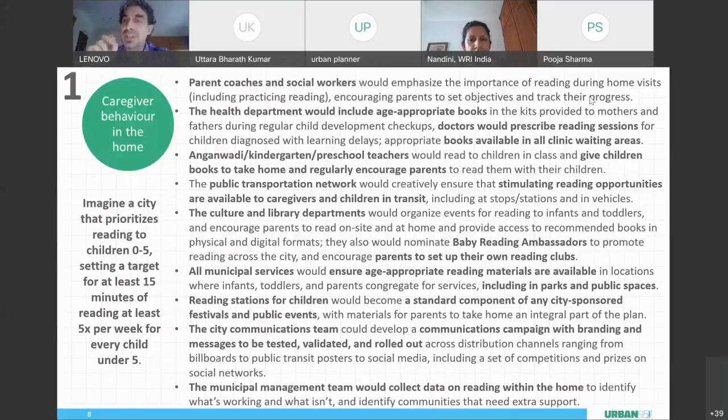So imagine a city that could do all of these things. I believe that if a city could do all of these things, the number of parents reading to their babies would go up. In fact, I would even say if a city could do half of these things, or even 3 or 4 of these things, they would probably be successful in changing behaviors and getting more parents to read to their kids.